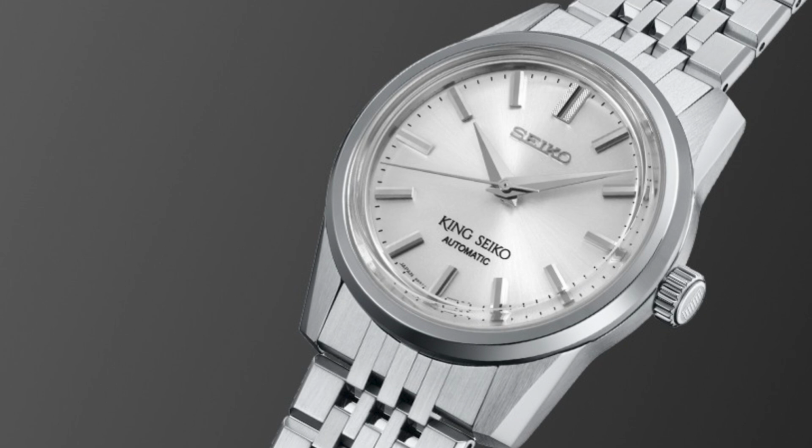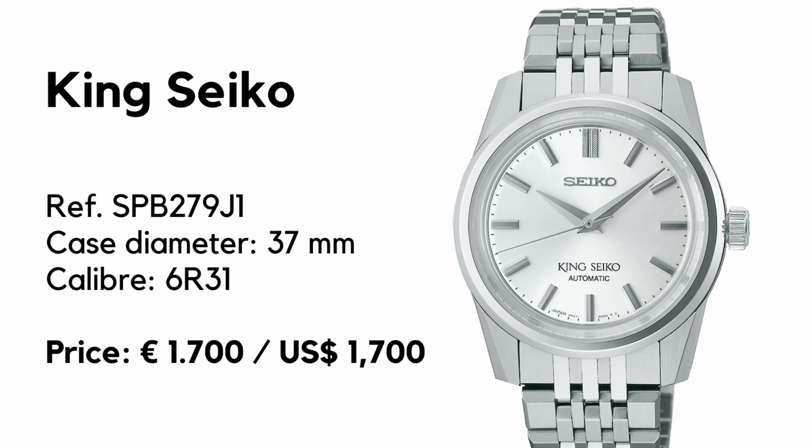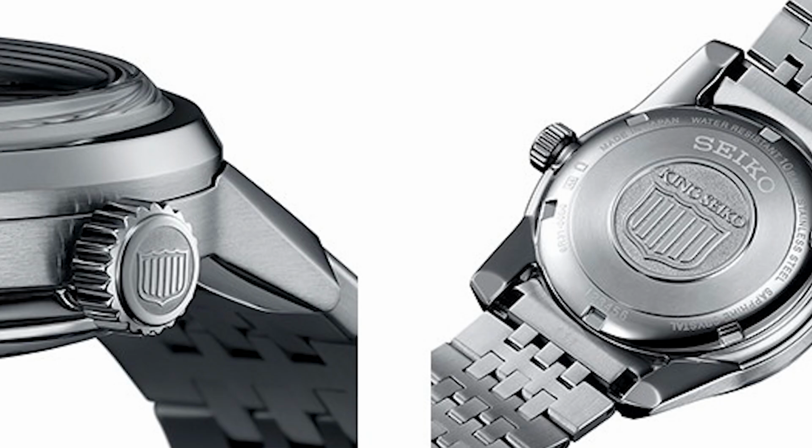Let's go over the specifications. We have an automatic watch with a case diameter of 37 mm, height is 12 mm, lug to lug 43, and lug width is 19 mm. The watch comes with a sapphire crystal and is waterproof up to 100 meters. Inside we find the 6R31 movement with 24 jewels and a power reserve of 70 hours.